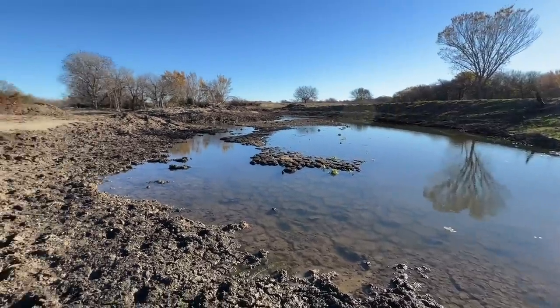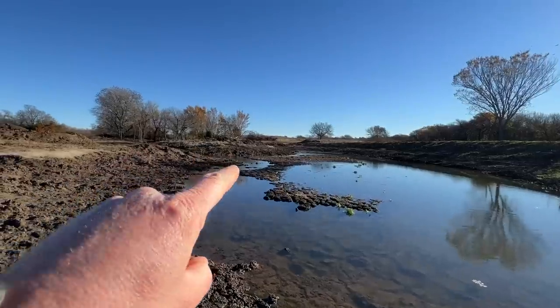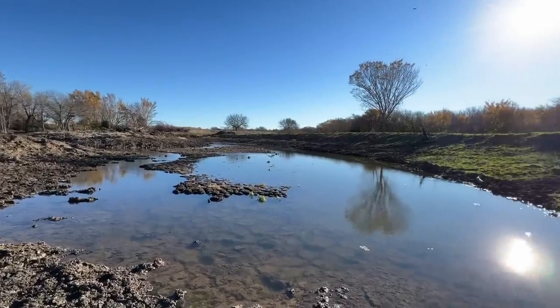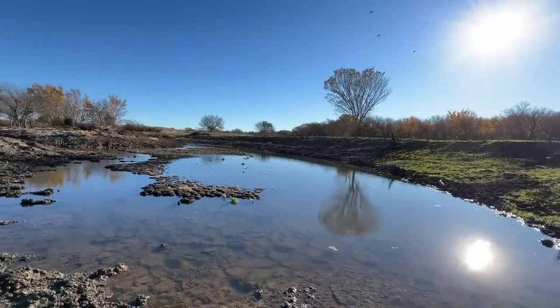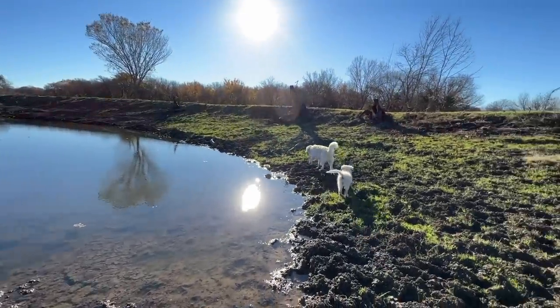Well, we got some more water in the pond, which is exciting. It's actually slightly frozen in some little places. Some of you people in the north are probably saying, our lakes and ponds and rivers have probably been frozen for 2 months. Sorry, guys.